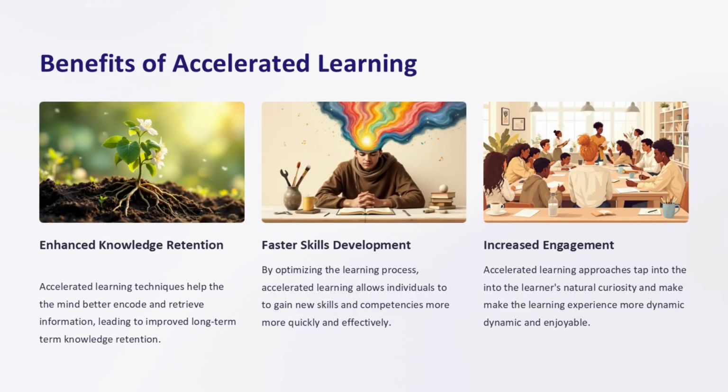Accelerated learning techniques help the mind better encode and retrieve information, leading to improved long-term knowledge retention. By optimizing the learning process, accelerated learning allows individuals to gain new skills and competencies more quickly and effectively. Accelerated learning approaches tap into the learner's natural curiosity and make the learning experience more dynamic and enjoyable.